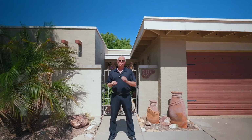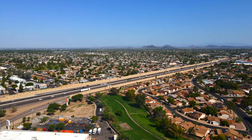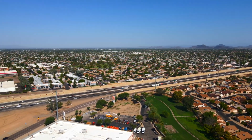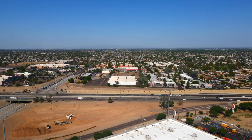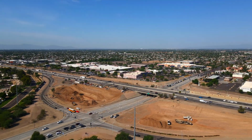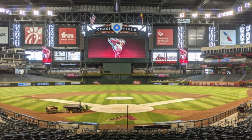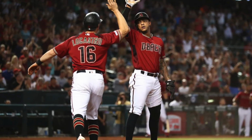When selling a home, one of the most important features to a buyer is the location, and this home clearly has it. It is located right off the I-17 within a mile, so it's conveniently located to an interstate. It's also about 20 to 30 minutes from the airport. The ballparks are within 20-30 minutes as well, so if you want to go see the Suns or the Diamondbacks, you're a short drive away.